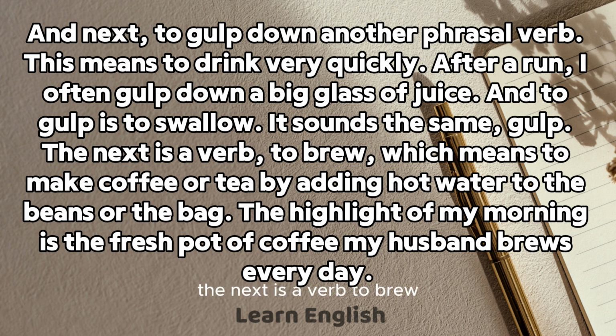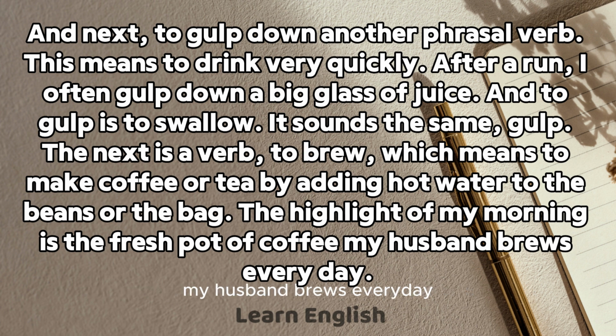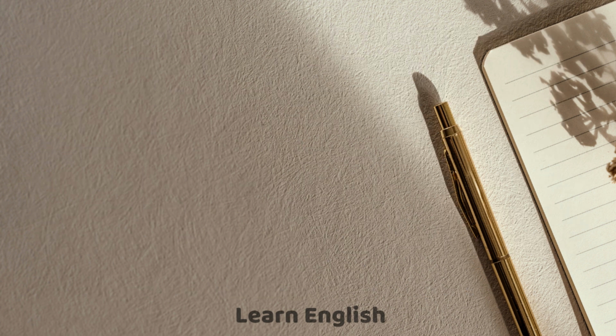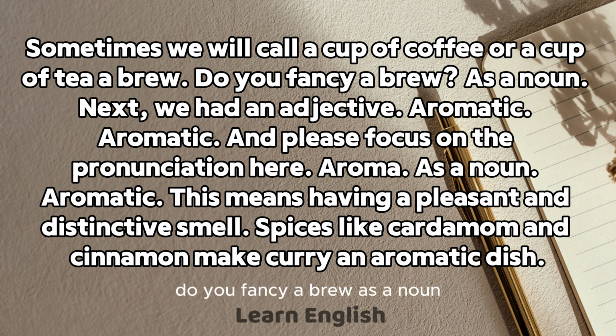The next is a verb. To brew, which means to make coffee or tea by adding hot water to the beans or the bag. The highlight of my morning is the fresh pot of coffee my husband brews every day. Sometimes we will call a cup of coffee or a cup of tea a brew. Do you fancy a brew? As a noun.